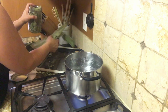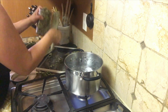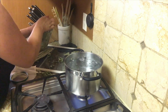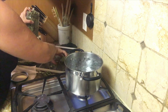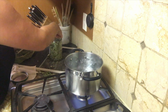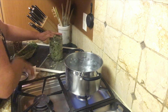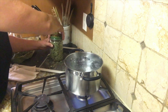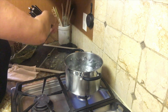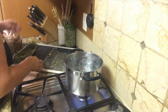So that's kind of how I store them there. You can put a lot in a little jar because these are very dry and very light. That's storage. Lid on. Cool, dry place. I find a closet in the spare bedroom is a great place to keep things.